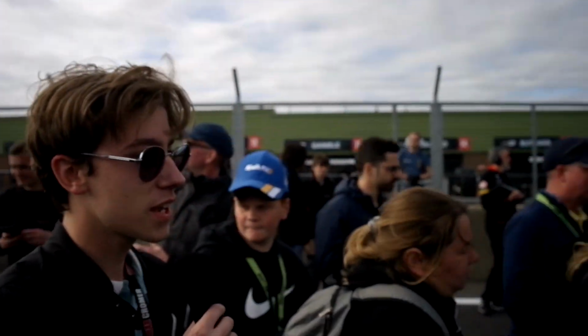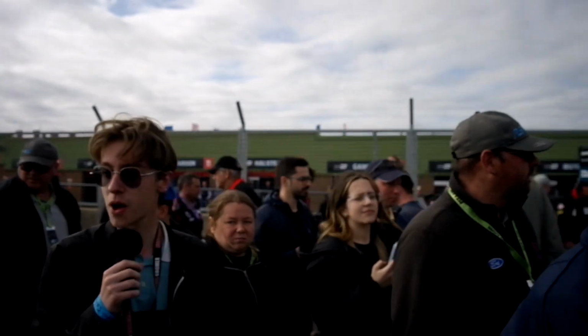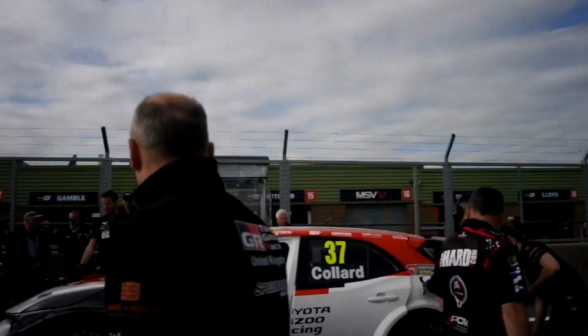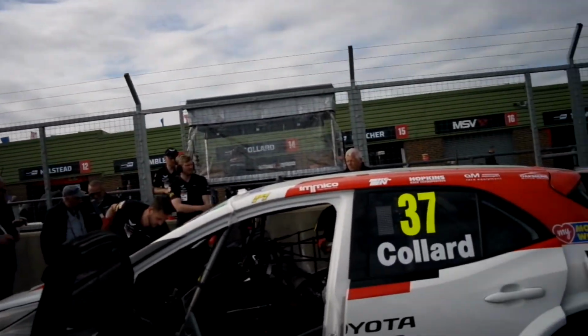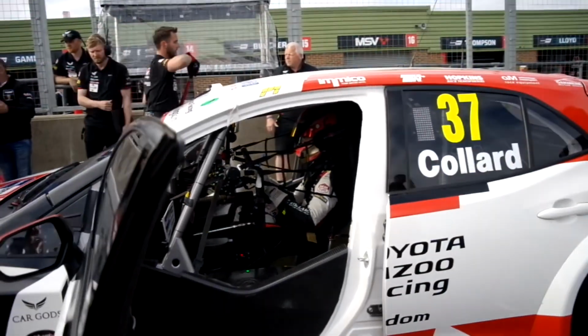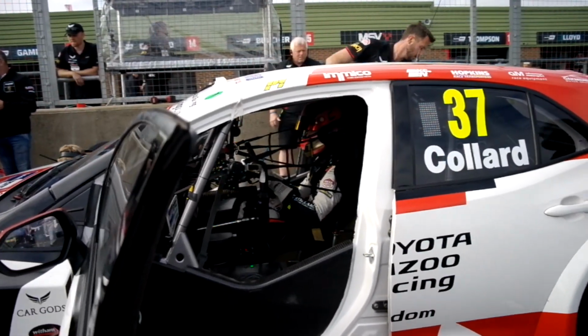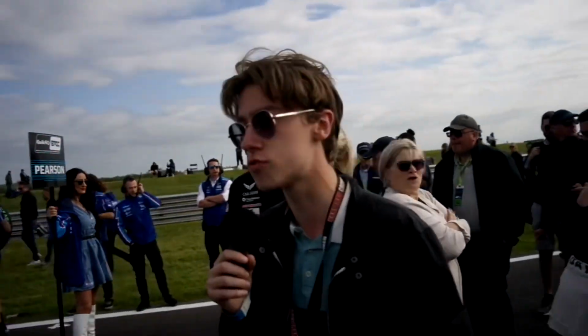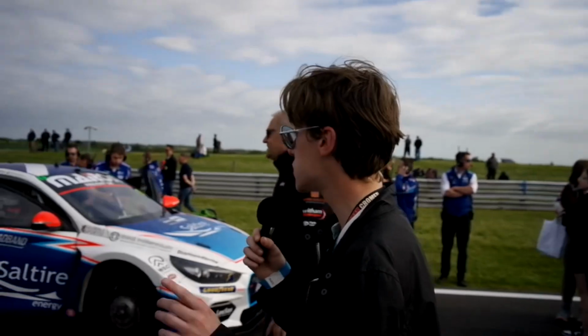So we'll continue heading down this way, get some shots of some of the cars, but they all look great this year, don't they? All the liveries. There's some nice cars on track. There's Ricky Collard. He's had a nightmare today. He's got such good pace, but absolutely no luck in the world. So let's see what he can do. He'll be all fired up. But he's had a bit of a nightmare really recently, hasn't he? He deserves a good result, and I reckon that win or podium is going to come.